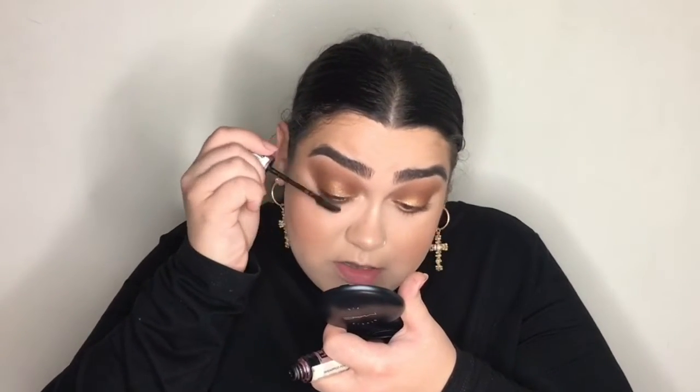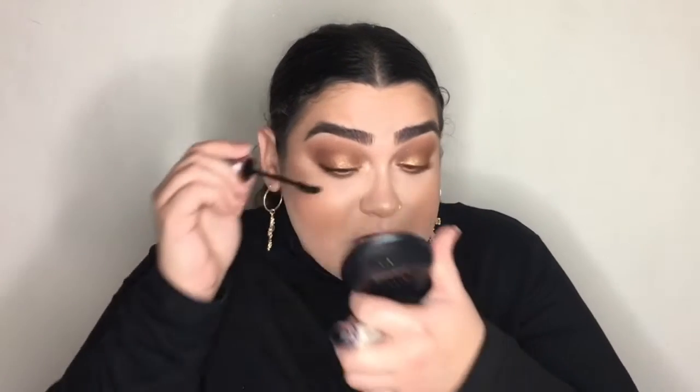For mascara, I'm going to use my Maybelline Lash Sensation Mascara. This is the only mascara that really does not flake me, holds my lashes up, and it just doesn't budge. So I'm going to do quite a lot of this. I actually don't wear a lot of mascara anymore just because my eyes tear up a lot. But when it's a special event, I do load up on my mascara.